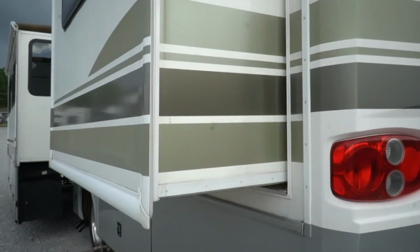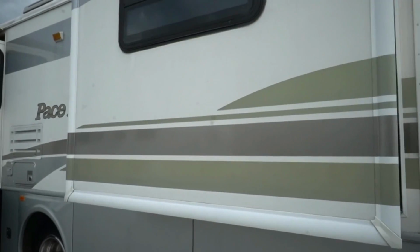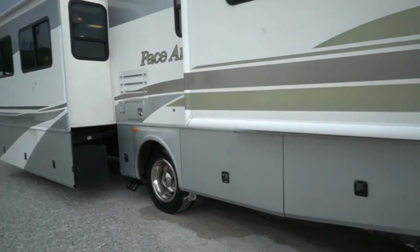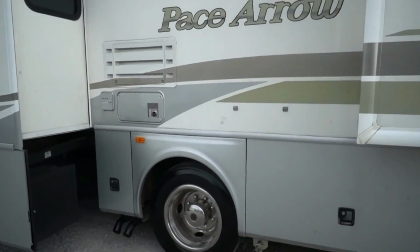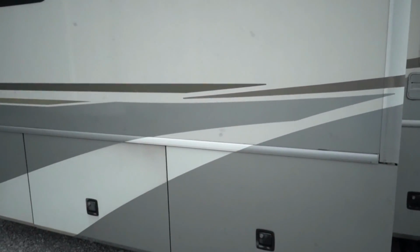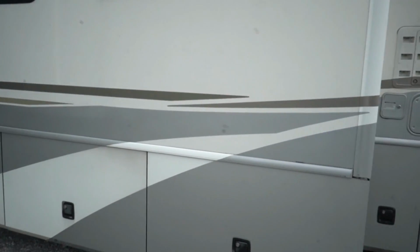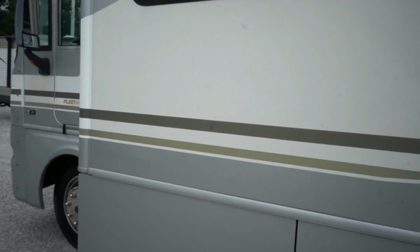Backup camera works great. 5500 Onan gasoline generator. You've got the slide toppers. Of course, 50 amp electrical service. As clean as they come. Of course, guys, the way these opposing slides work, you do lose your pass-through storage, but you gain so much interior space. It's probably a pretty worthy sacrifice.